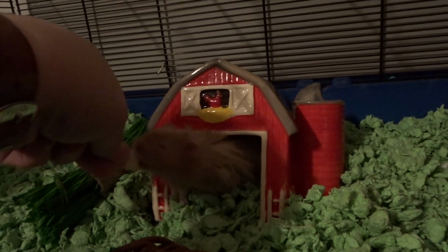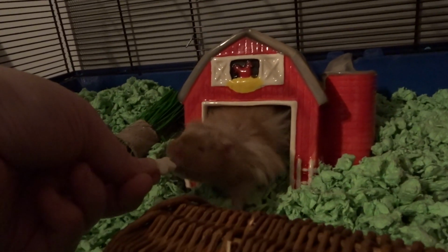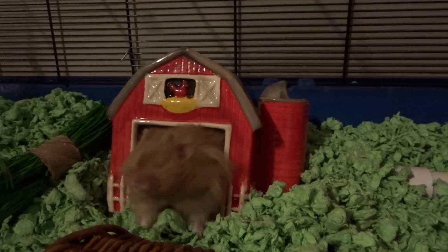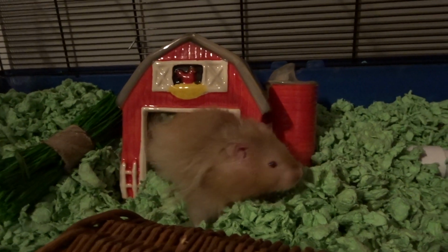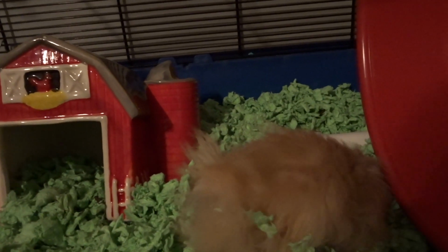Like I said, he doesn't have a left eye, but he does have a right eye. And he's getting very fluffy. Do you want that? He'll probably just take it and go right back in his barn. Of course, he just pouched it. But he's doing so good. Look how fluffy he is.